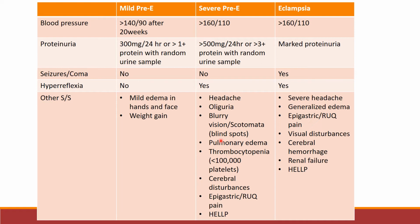So here's a nice little chart that I set up for you to talk about the difference between mild preeclampsia, severe preeclampsia, and then actual eclampsia. So mild preeclampsia, again, any blood pressure that's 140/90 that's detected after 24 weeks can be considered mild preeclampsia. Severe would have to be anything 160/110. And then eclamptic is the same. Remember, the difference between here and here is just they've had a seizure.